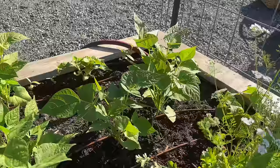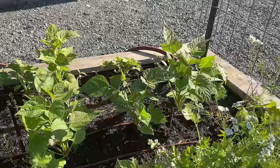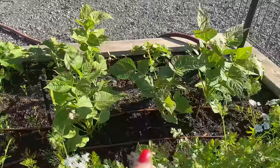Now in here we planted pinto beans from there over, and the first set I planted, only 1, 2, 3, 4 of them germinated out of probably 40 plants. So I came back and I planted a second succession. I think my seed was bad because it doesn't look like any of the second planting I did germinated. So that's a little disappointing, but it is what it is.